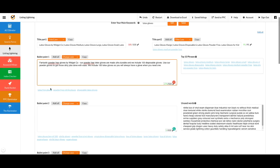We've got a few more phrases that we should be dropping in this bullet point. So let's look here. Latex free gloves. We're not going to use that because these are latex. Powder free nitrile gloves. We're not going to use that either because nitrile is different than latex. And disposable latex gloves. We definitely want to use that. So we can say our disposable latex gloves will fit well and are ultra comfortable.